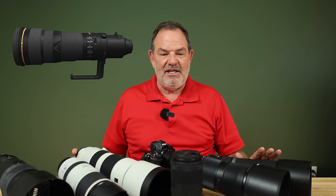I have had a really expensive super telephoto lens in the past. I had a Nikkor 500mm f4, which is super exotic. I think I paid $8,000 for it, and I bought mine on the gray market because I'm cheap. I ended up selling that lens later, but I love that lens and I used it for a long time.